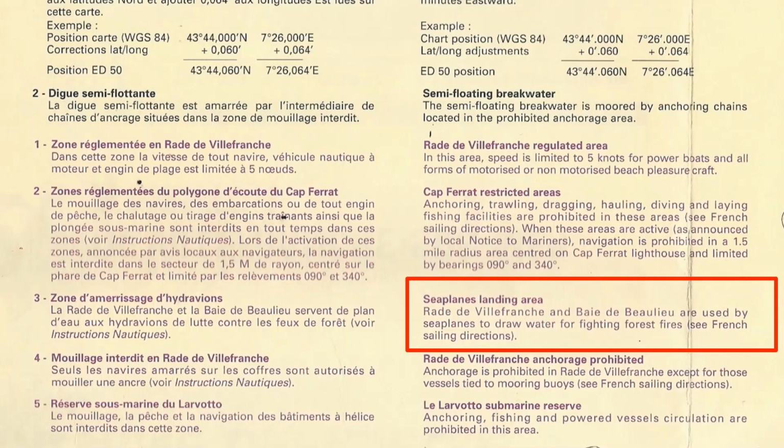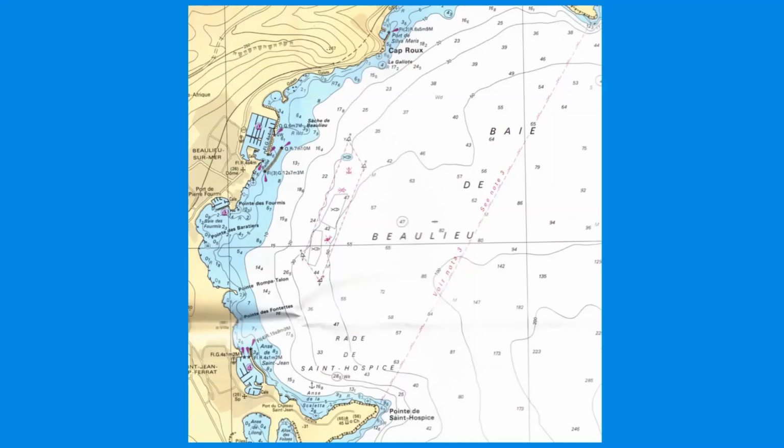And it tells you to look at the sailing directions, and the sailing directions basically tell you to leave the bay clear for the aircraft to skim the surface to pick the water up. So you can see on the chart there, it's shown that it's the whole of the bay that's used by these aircraft.